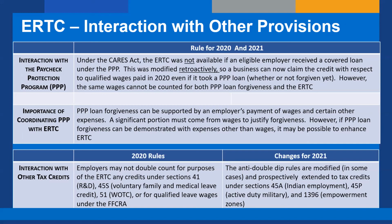But it isn't always clear what it means to count wages for the PPP or which wages are counted. Also, there are other ways to qualify for PPP loan forgiveness that don't involve wages. The interaction of those and other variables make it important to coordinate your PPP forgiveness with your ERTC. The problem is that the IRS and the Small Business Administration have not yet provided guidance on how to do it. So you'll want to watch carefully for guidance on the interaction of the two programs.